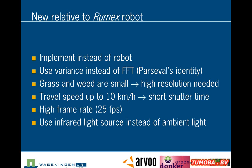There are a number of differences in this project relative to the project where we built the Rumex robot. We decided to build an implement, something that is pulled or carried by a quad or a tractor, instead of a robot. And the reason for that is that in this case there is already a routine of controlling those weeds, and that takes place with a tractor and personnel and a certain method of working. And if we come in with a robot, that would mean a big change in the routine. Whereas if we come in with an implement that is smart, they can just hook that behind the tractor instead of what they're currently using, and it will not be such a big change in the routine, and therefore we think it will be taken up more readily.